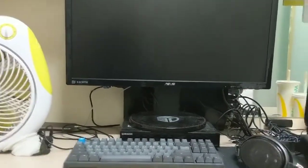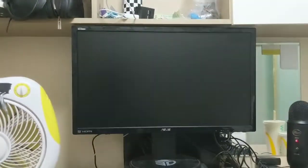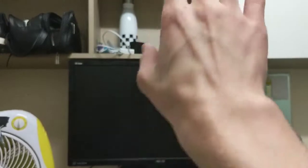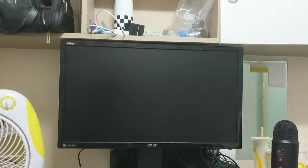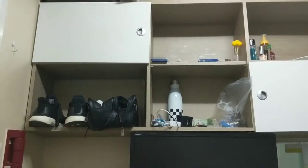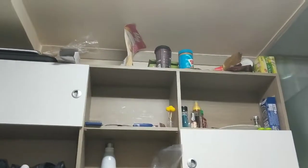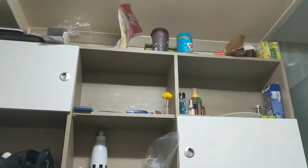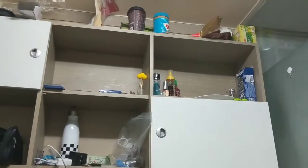My laptop's behind that. This is just a TV box to act as a riser. It would be even higher up than that, but it's not comfortable to have the monitor more forward than that. I wish that the shelves were moved up a little bit, but these are for storage. I just have some snacks. There's coffee up there and some peanut butter, which is surprisingly not that difficult to find.